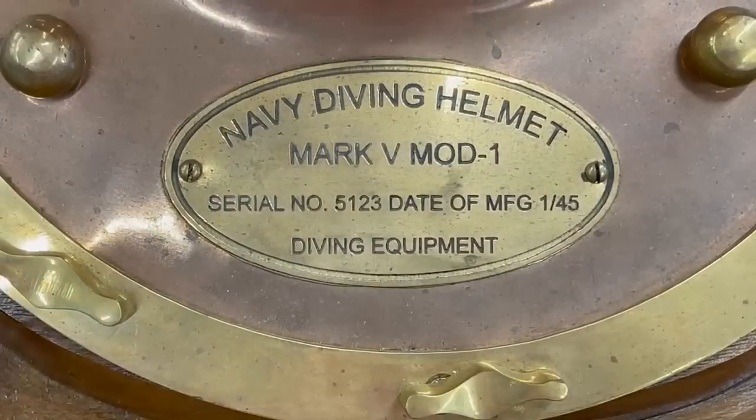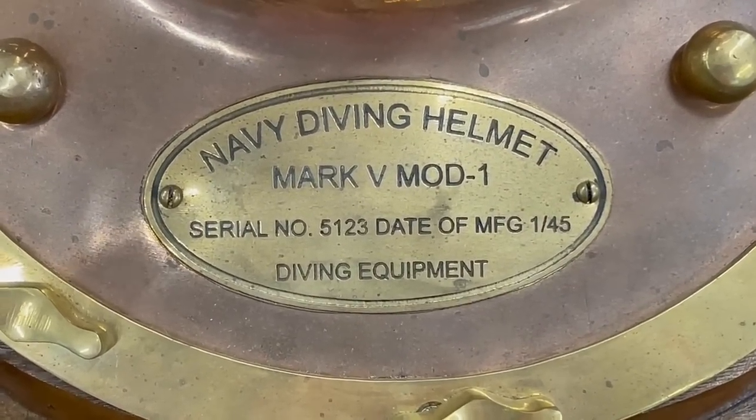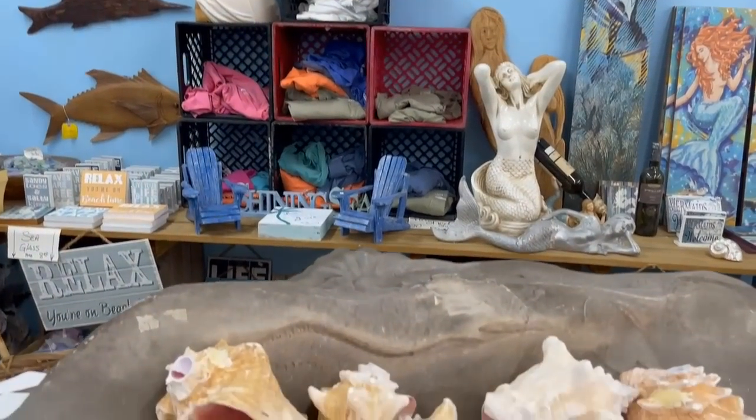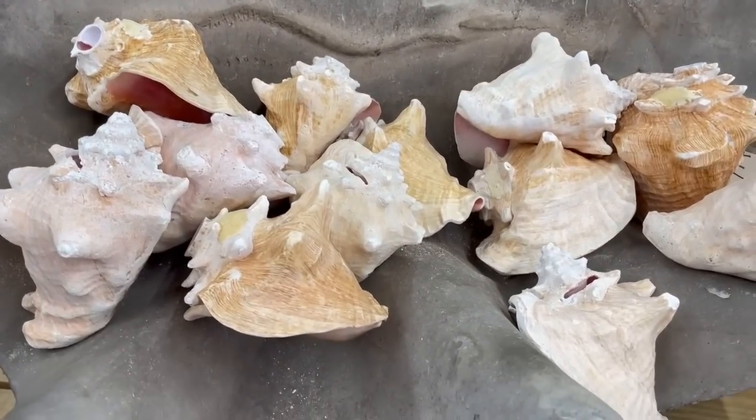And this Navy helmet, that's a Mark V, which was the most popular and beloved helmet for the Navy. And the Mark V was around from the 1800s until about the 1950s.